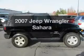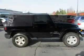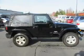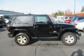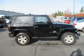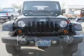Check out this 2007 Jeep Wrangler. If you're looking for a first-rate auto, this one could be yours today. The powertrain includes four-wheel drive with a reliable six-cylinder engine connected to a smooth shifting transmission.